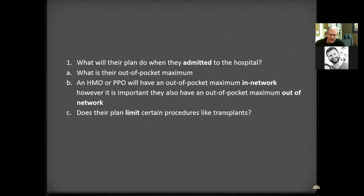An HMO or a PPO will have an out-of-pocket maximum in network. However, it's important that they also have an out-of-pocket maximum out of network. And then does their plan limit certain procedures like transplants?